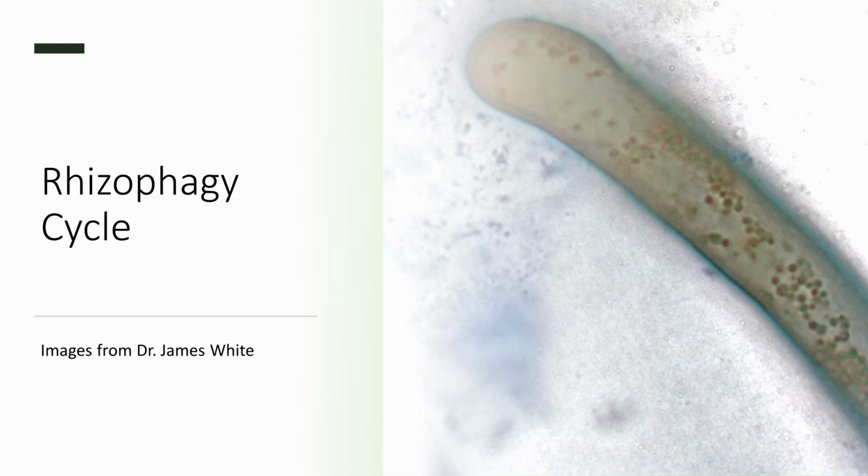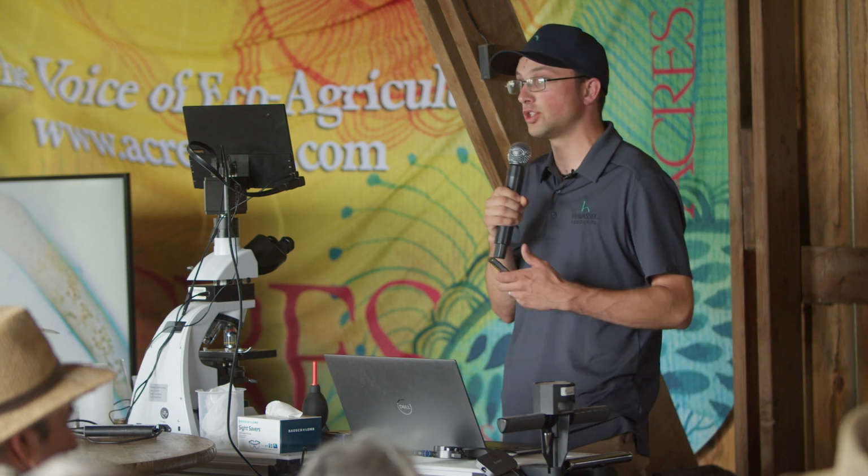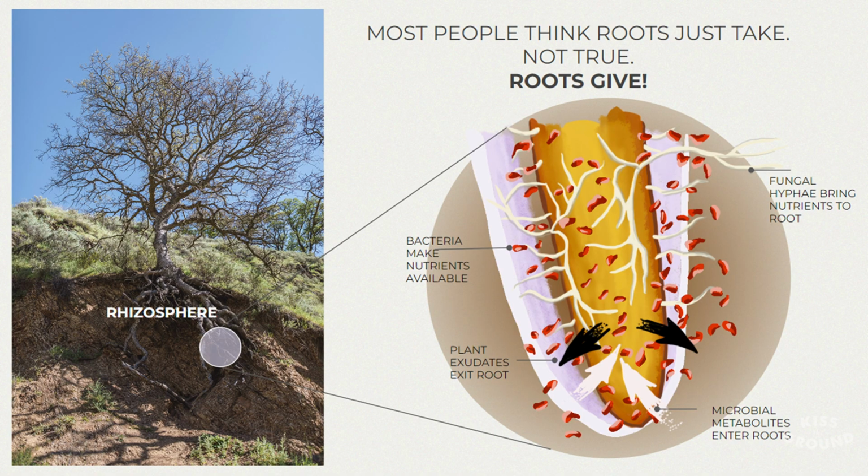Dr. James White has done some amazing research on the rhizophagy cycle and exactly how plants interact with the soil. He's found that the plants are actually eating microbes from the soil, stripping them of their nutrients, and then putting them back out to get those nutrients again. And then it's a cycle called the rhizophagy cycle. And that's all done with a microscope. So you have to know what you're looking for, but it's all tools that we have available to us.